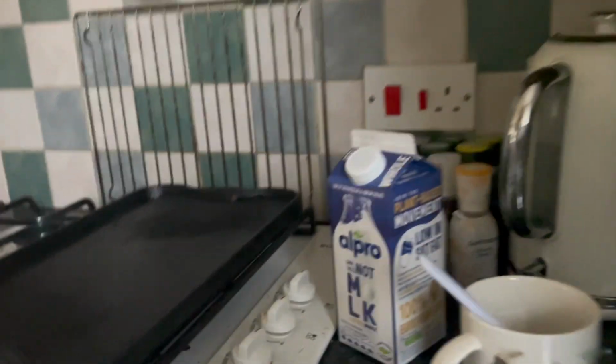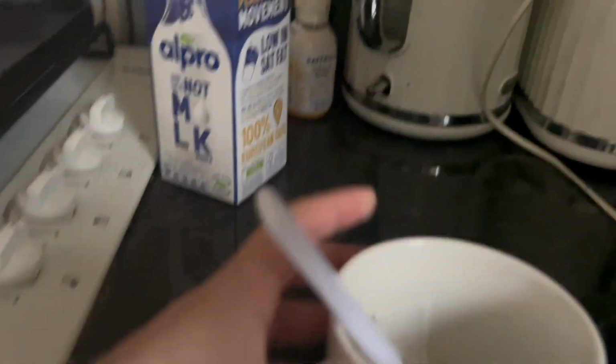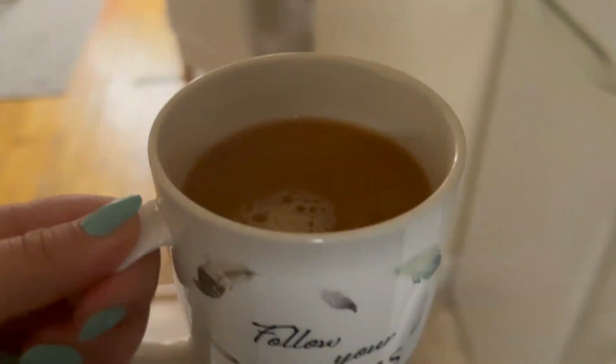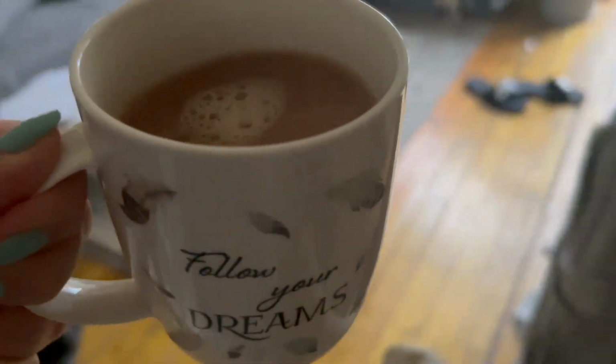I'm not saying it's all good because it isn't, and everything has a downside as well, but it works for me. I made myself a cup of tea, a snack, and went on a little break from work.